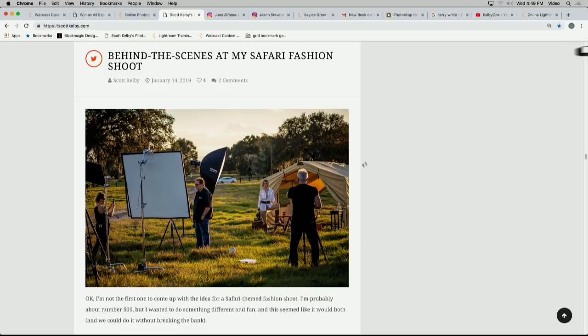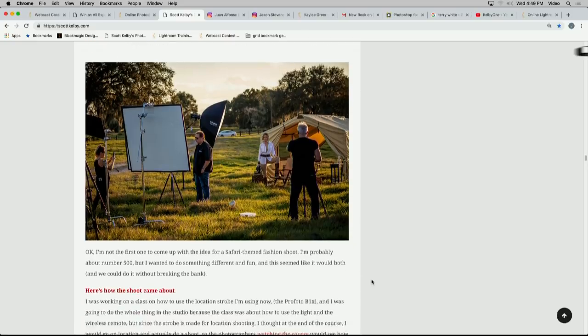Okay, a couple quick things. On Monday, I did a behind-the-scenes post about my Safari fashion shoot. And so there it is right there. And there's Steve right there. Hey, Steve. Well, it's the back of Steve, but it's still Steve. And we were on location in a cow pasture trying to make it look like we're on safari.